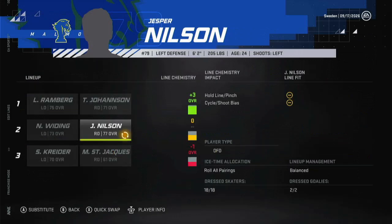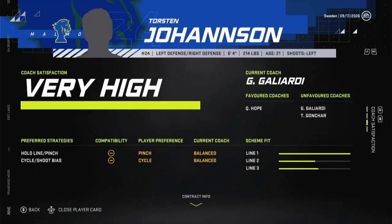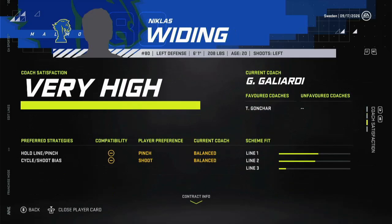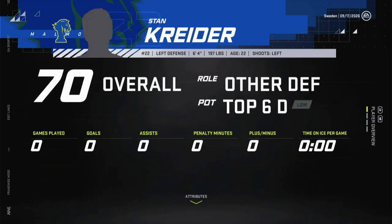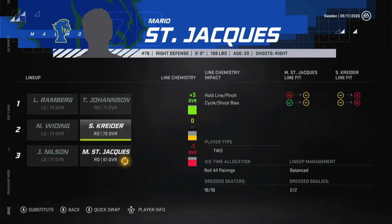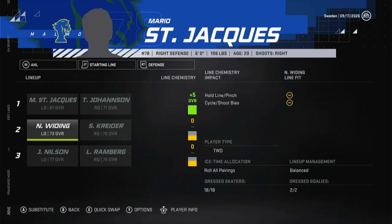Nielsen fits on the first one, so that could help with some growth here. Johansson does fit on the first one as well, which, you know, doesn't always help either. Whiting... Kreider, got something there. Saint Jacques. Oh, we got a +5 there, so that kind of works.